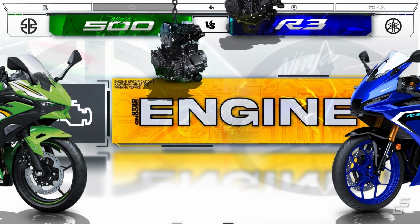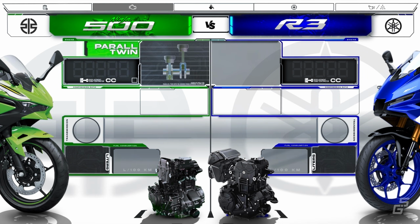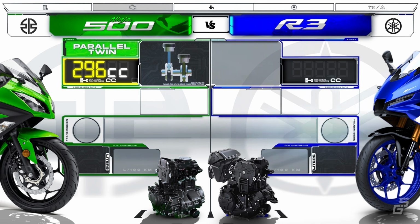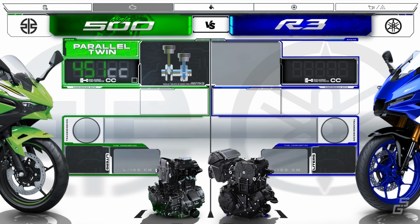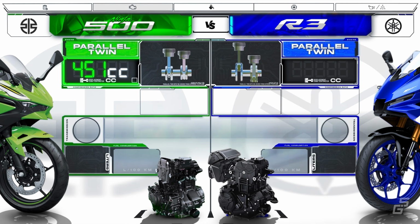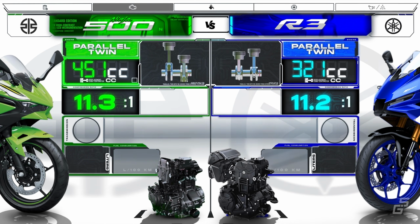The reason the R3 lacks power compared to the Ninja is simply that there's no replacement for displacement. While the Ninja's parallel twin has seen capacity increases over the years to meet emissions regulations that sap performance, from the Ninja 300's 296cc to the Ninja 400's 399cc, and now the latest Ninja 500's 451cc, there's been no upgrade for the R3. There's no new parallel twin with a crossplane crank or a switch to the inline 3 that many were hoping for. Under the new skin, it's still the same parallel twin with a 180-degree crank and a 321cc capacity, dating all the way back to 2015.